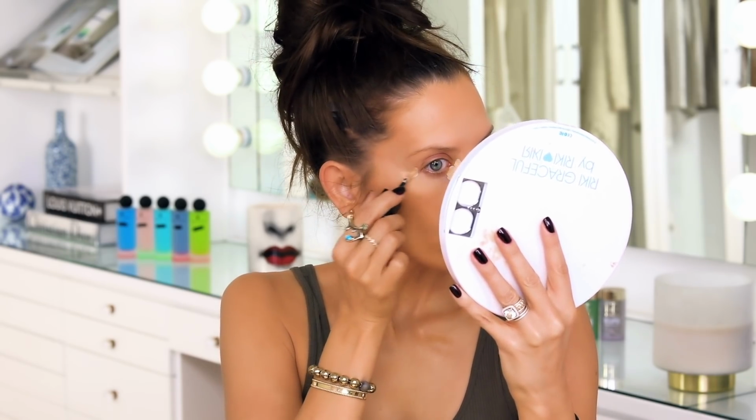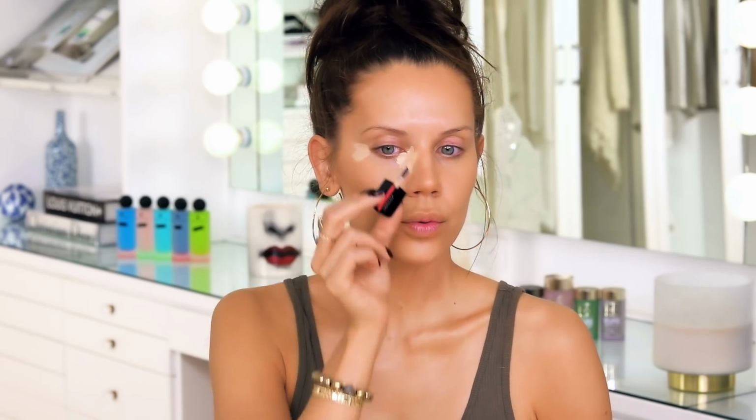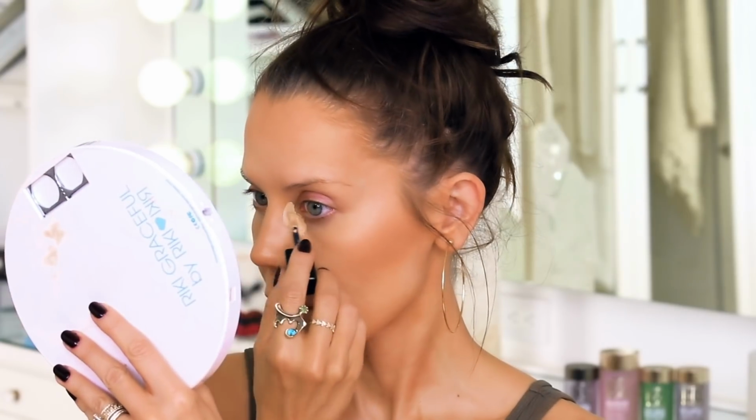But for now, we're just gonna play with the concealer today, and I'm just gonna hit the inner and outer and then blend it out. I'm not doing the full, like, we're feeling modest, you know? Well, maybe just a little bit.